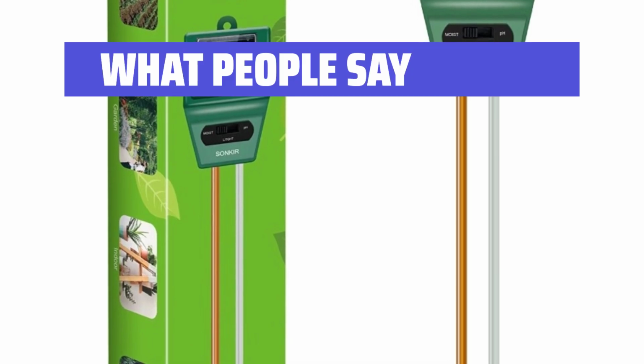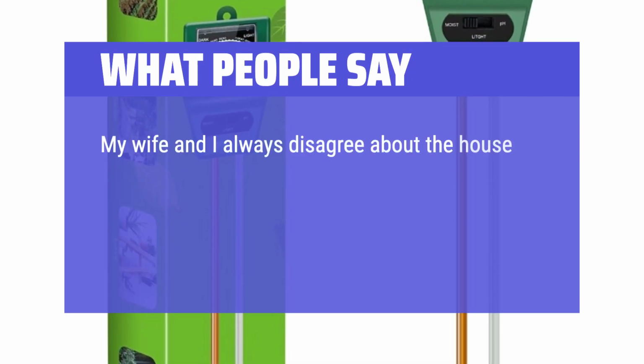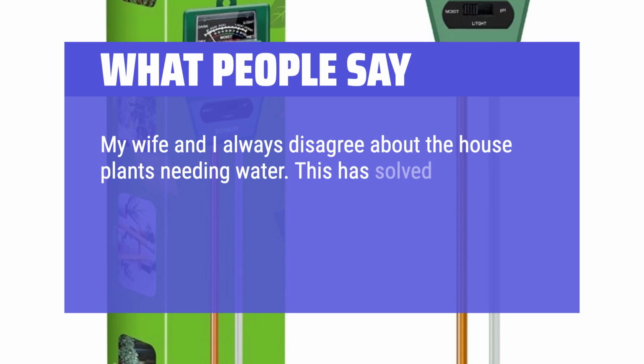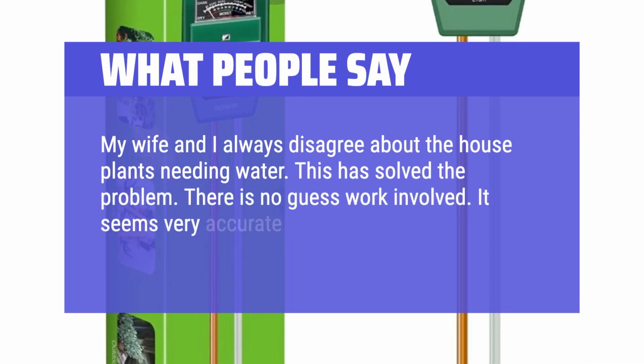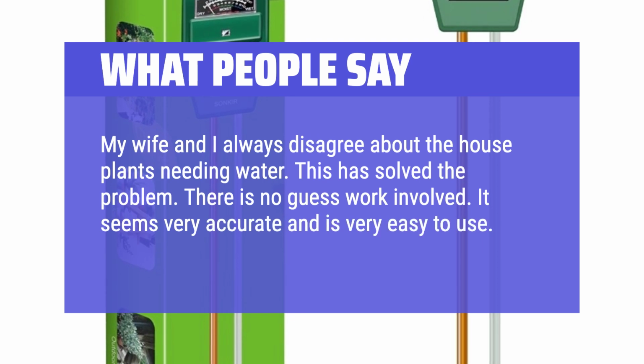What people say? My wife and I always disagree about the houseplants needing water. This has solved the problem. There is no guesswork involved. It seems very accurate and is very easy to use. Highly recommended.